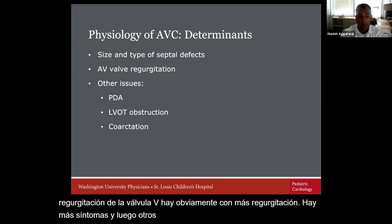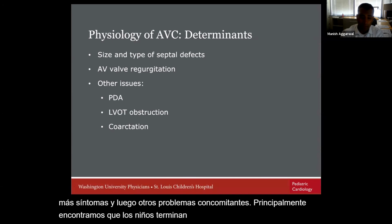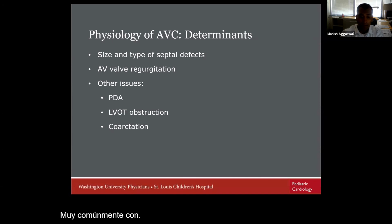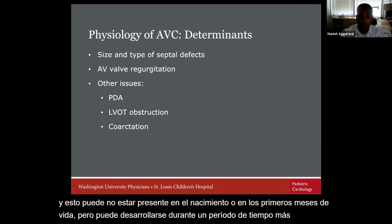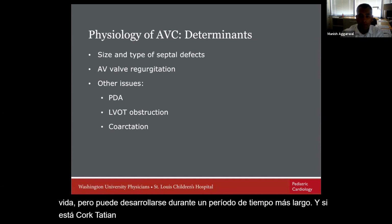Primarily, we find that kids end up keeping a PDA very commonly with AV canal defects. There also can be LV outflow tract obstruction, and this may not be present at birth or in the first few months of life, but can develop over a longer period of time. And if there's coarctation, obviously that changes a lot of the physiology and a lot of what needs to be done.